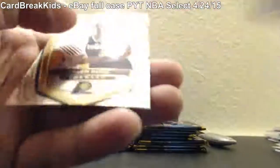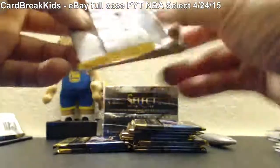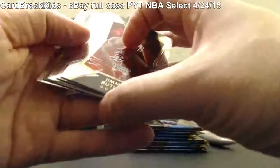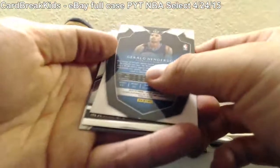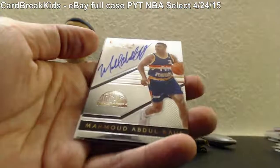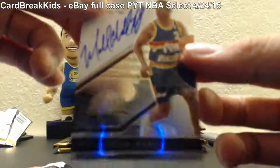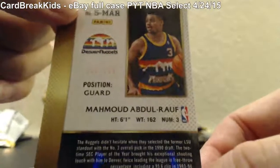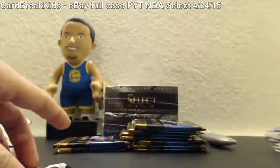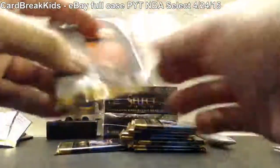Blue LeBron James. Jaylen. All right, we have another auto. Let's do this. For the Denver Nuggets, Mahmoud Abdul-Rauf. Yeah, I said it right. Mahmoud Abdul-Rauf. Number 83 out of 199. It's not Sharif Abdul-Rahim, though. Shabazz Napier. Well, who else got a long name like that? Let's think.